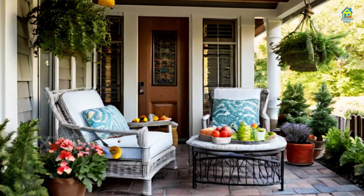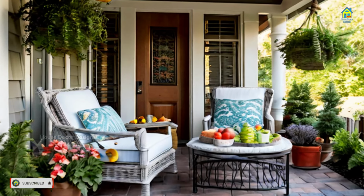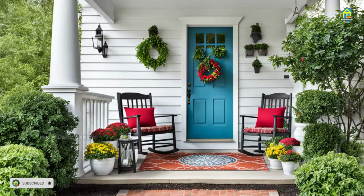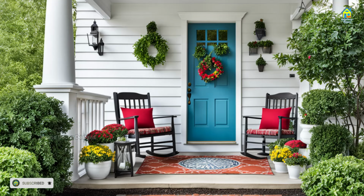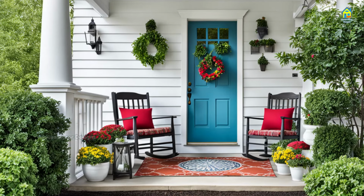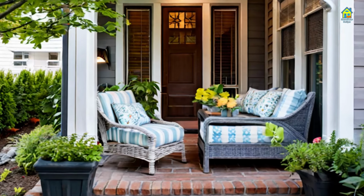Decorative lanterns, candles, or small sculptures can add charm and interest. Don't forget to incorporate seasonal decorations, such as wreaths or garlands, to keep your porch looking fresh and festive throughout the year.